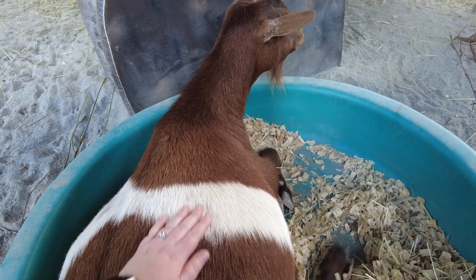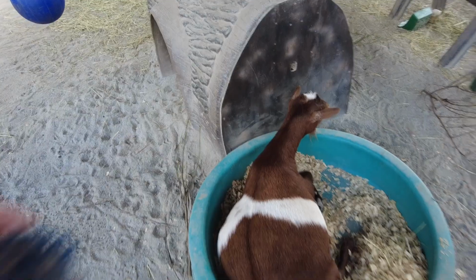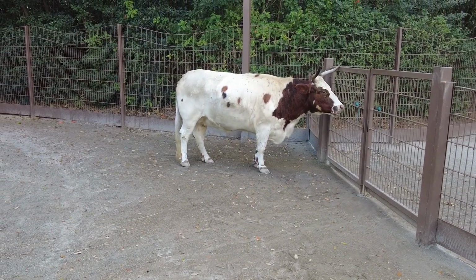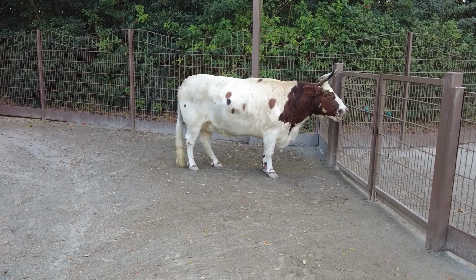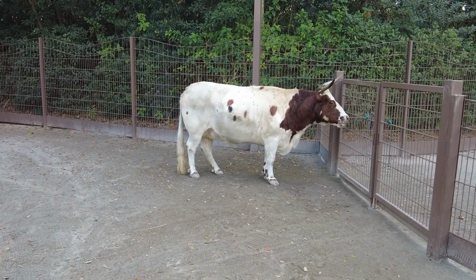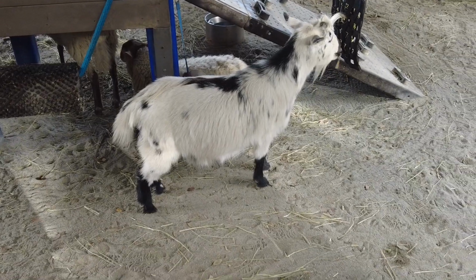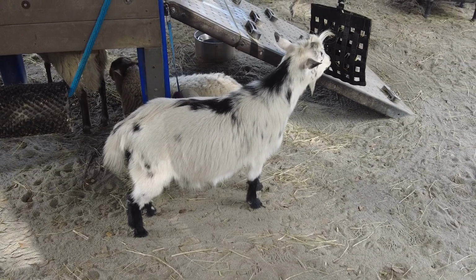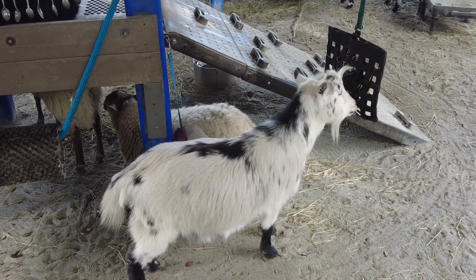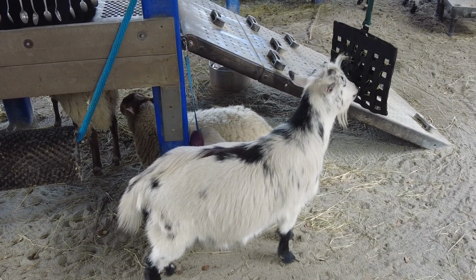Oh, you're so cute. Nice to meet you. Hello, friend. You're cute. Give me the side eye. Just like Gibby, my guinea pig. One of my guinea pigs. This guy's enjoying a nice hay feeder. Delicious. Looks like maybe some Timothy hay or meadow hay. Hard to tell. Yum, yum, yum.